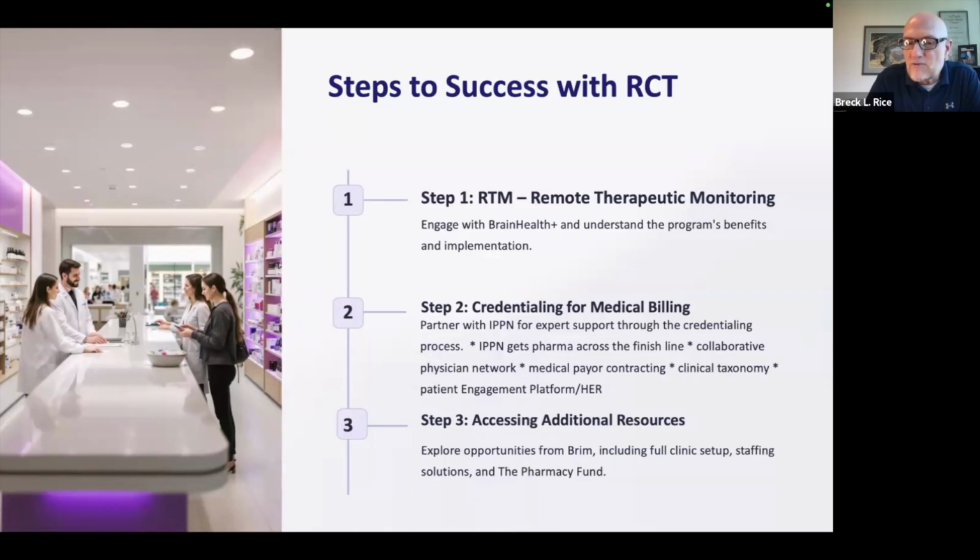Step two is being fully set up to do medical billing. And RTM, being step one by Remote Care Today, has partnered with the Independent Pharmacy Provider Network, or IPPNHub.com, if you want more information. They've partnered with IPPN for a couple of reasons. Even though the patient's primary care provider doesn't need to prescribe RTM, a provider does. And the IPPN group already has about 5,000 providers nationwide covering all 50 states. And so they're helping launch the RTM. And then also the billing to Medicare is done through IPPN Hub. So that's what the partnership is there.